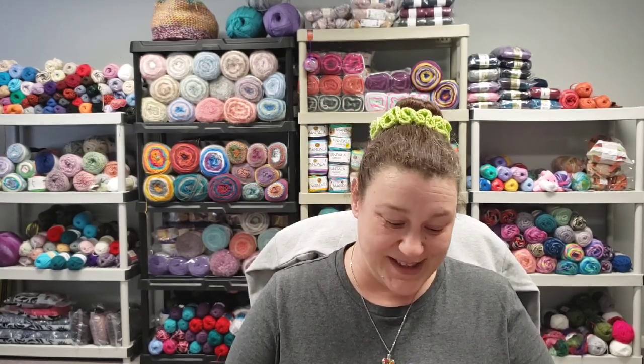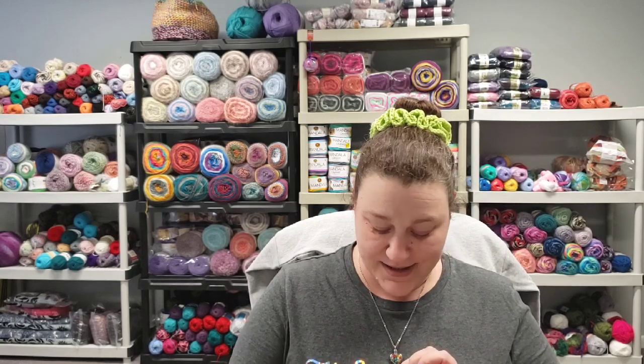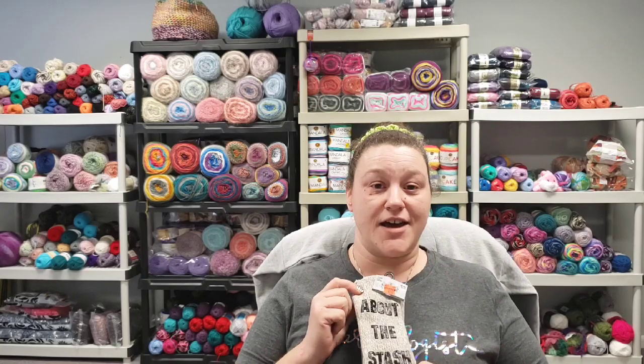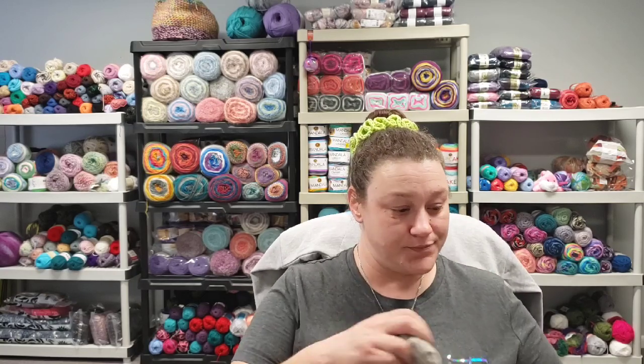So then I picked up a pair of socks, because I love socks. And this one says, do not ask about the stash. So I am going to keep these here at headquarters as well, in case my feetsies ever get chilly. I will have these up here to wear.